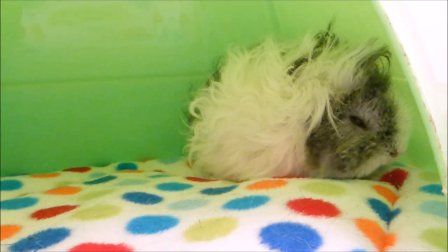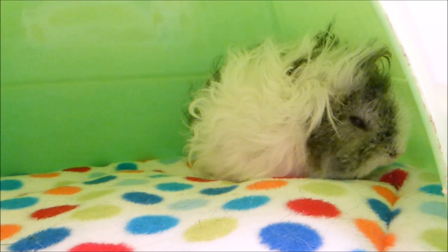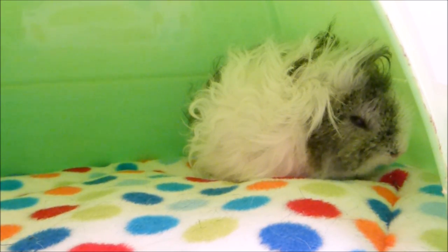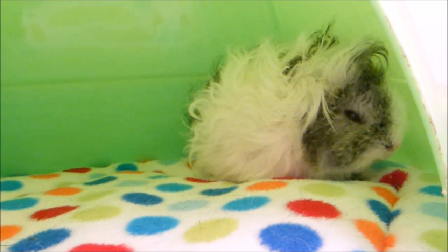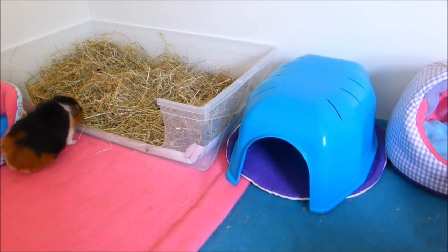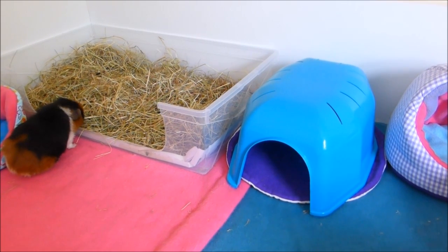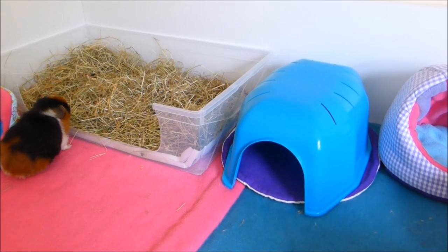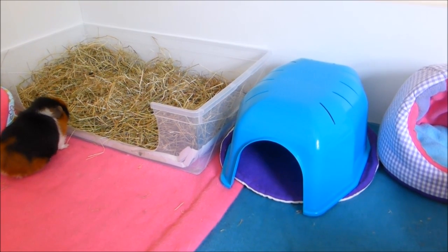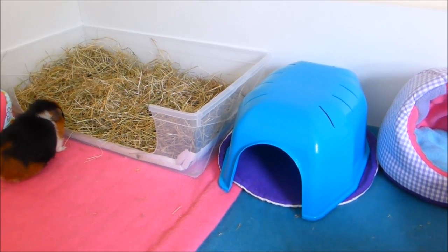And the vet used a scope to look inside her ear and said, yeah, I can see some pus and some discharge in there, so we do think it's an ear infection. If your guinea pig does have an ear infection, treatment should be a prescribed course of antibiotics. Guinea pigs can't get over an ear infection themselves, so it is really essential that you get help from a vet and you get that course of antibiotics prescribed.